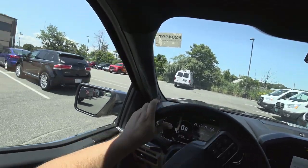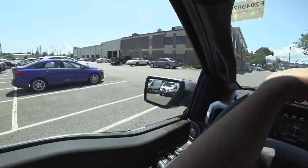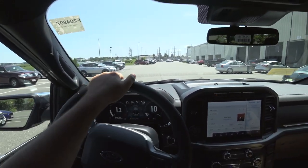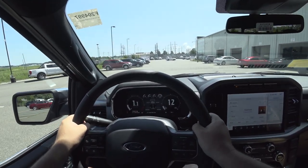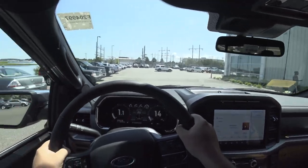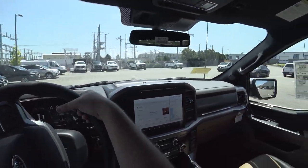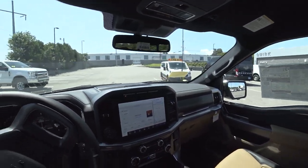A bunch of different engine options for the F-150. You have this 2.7, you have the 3.5, you have the 3.5 PowerBoost, and you have a 5.0. And you could have got a diesel, but that's going away as of, I think, July 17th. So it's already gone. Shame, I never got to try one. I think it was an inline 6 diesel, just like the competition did.